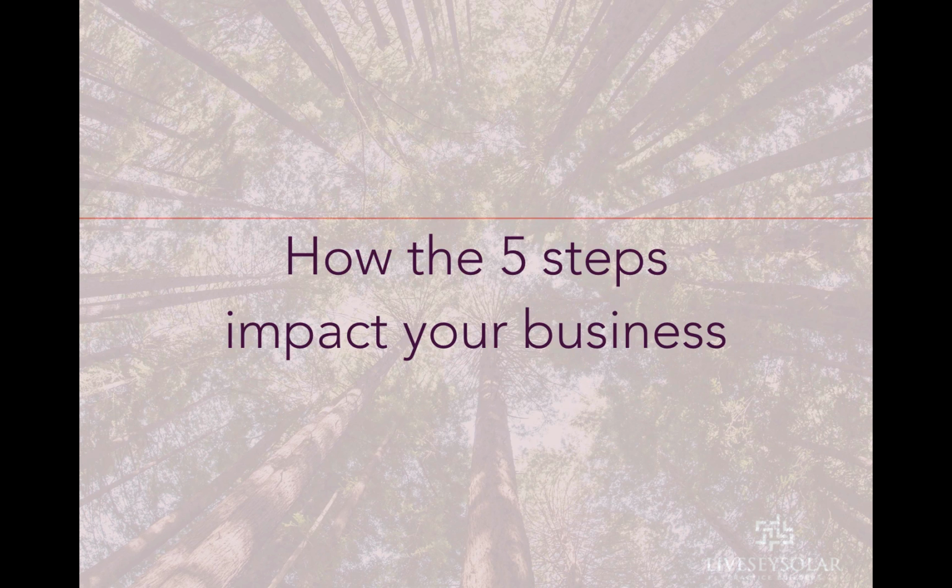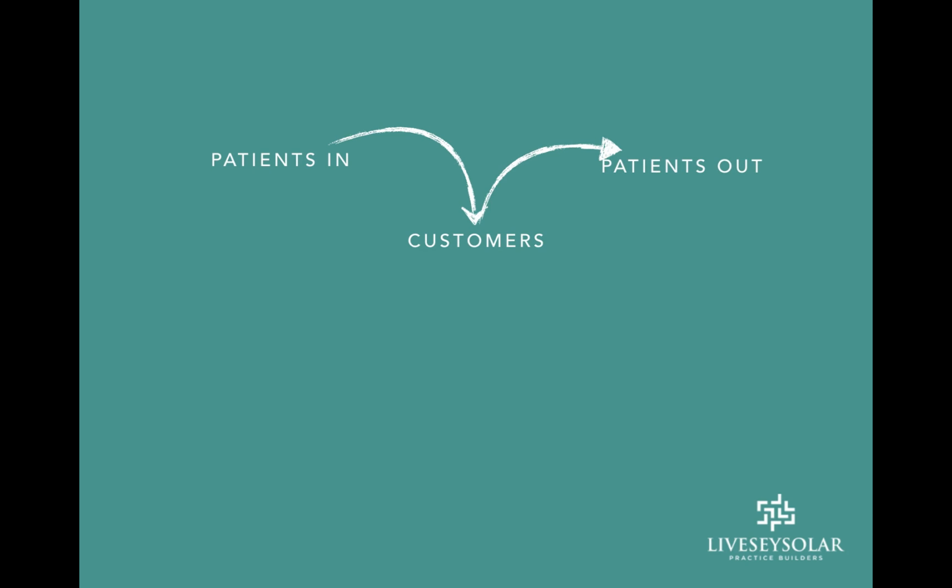Now, how will these 5 steps impact your business? We already saw an example of what the revenue potential is, but now we're going to talk a little bit about the nature of laser eye surgery in terms of what kind of business model it is. In laser eye surgery, what we have is a scenario where we get patients in. They come in as inquiries. They become customers for the briefest of moments, and after they become customers, they bounce out of your clinic and become patients out.